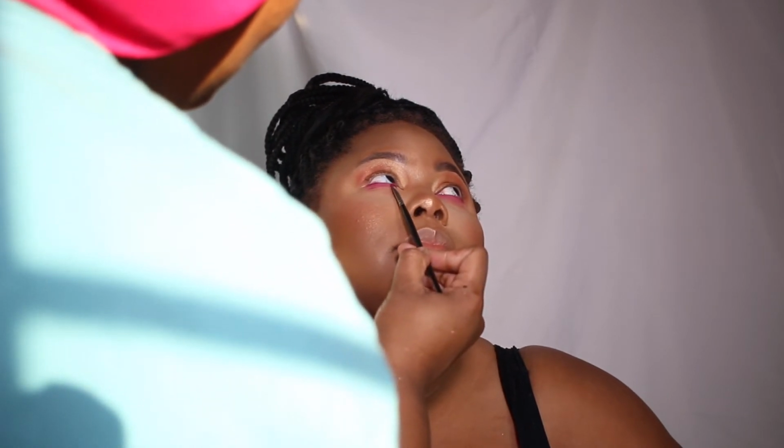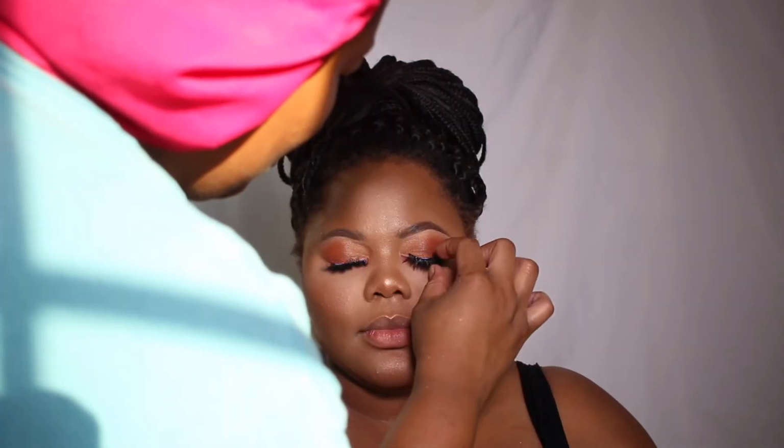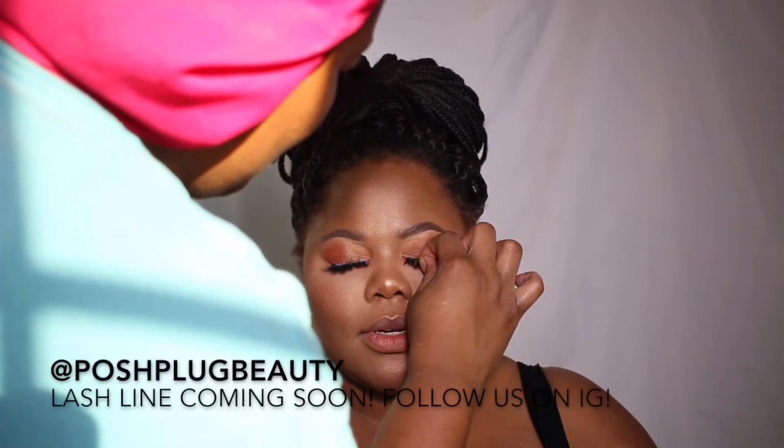Lord, now it's time to do her lower lash line. This took forever because she would not be still. It was a hassle, but we got it done. We did a pop of pink to add a little color to the look, but it looks good. And so now I'm just going to apply her lashes.